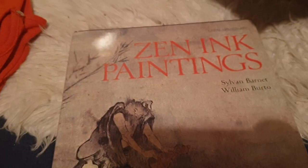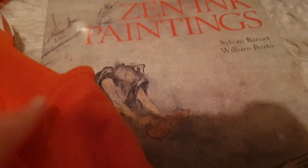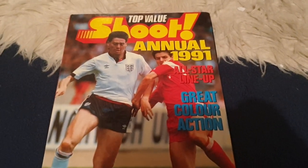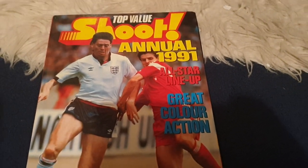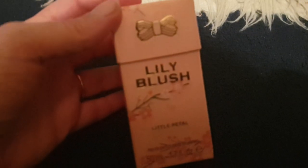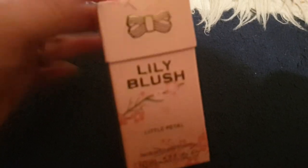The Book of Zen Ink Paintings is still here. Nothing on that one as yet. Also, the orange top from Evans is still on there, size 24. Bit of football sport memorabilia here. This is a vintage 1991 Shoot football annual. All the football greats of 1991 featured in this. Got this little perfume here. This is Lily Blush. All new in the box.